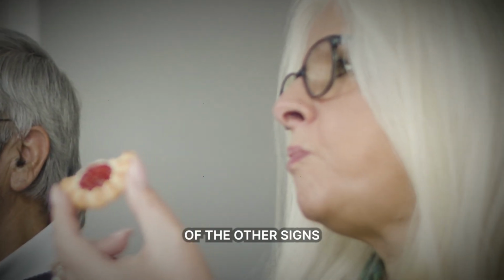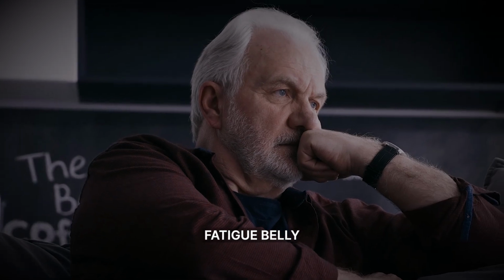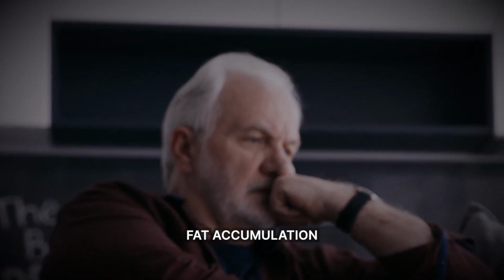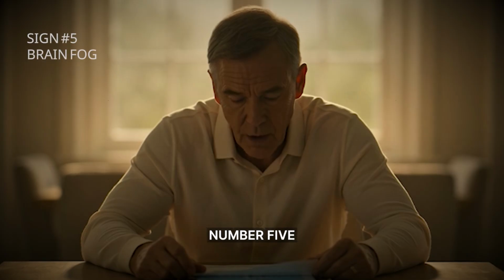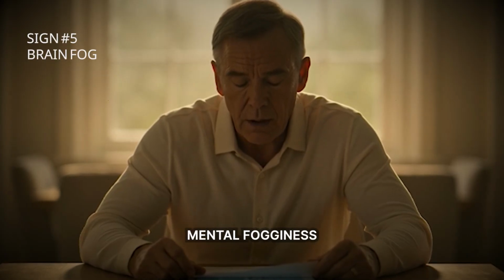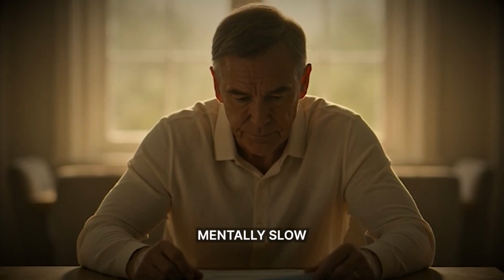And in the context of the other signs on this list, particularly if you are also experiencing fatigue, belly fat accumulation, and energy crashes after meals, persistent carbohydrate cravings are a meaningful signal of an underlying insulin dynamic that deserves attention. Sign number 5 is difficulty concentrating, mental fogginess, or what many people describe as feeling mentally slow.